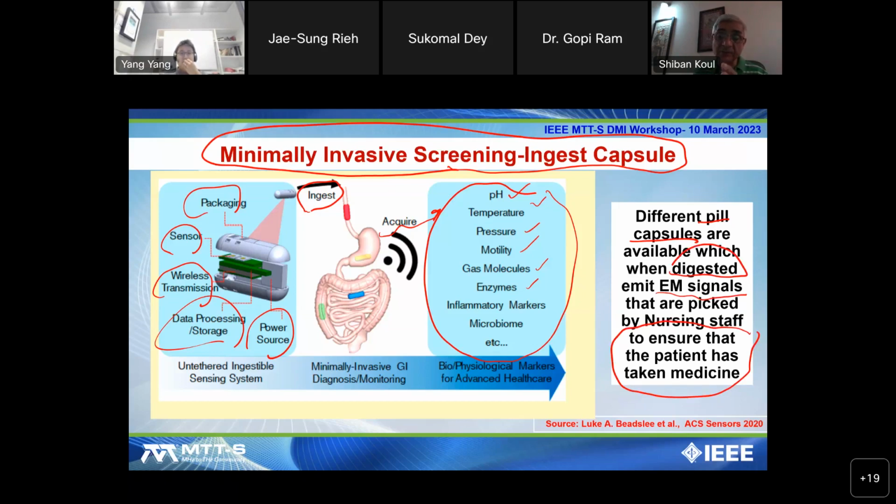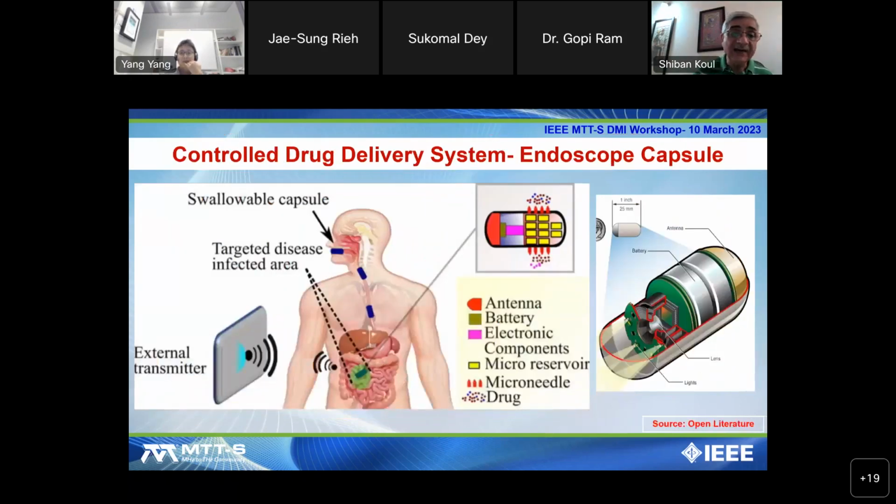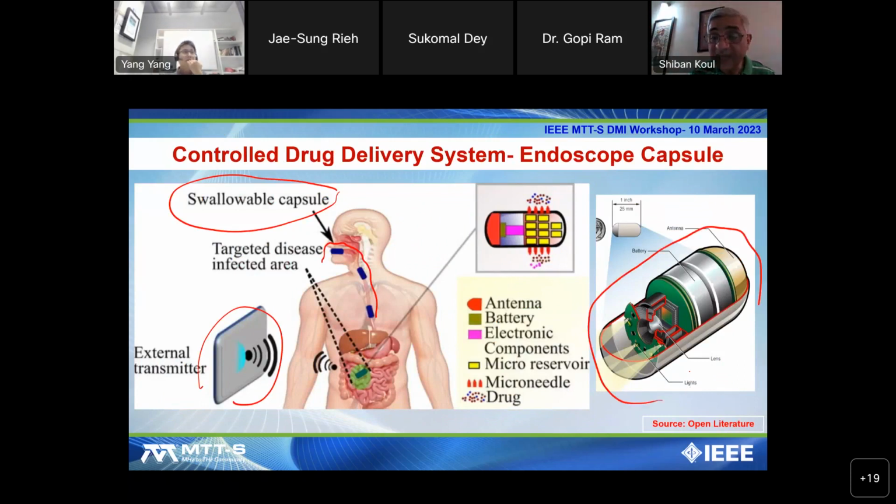So we can use electromagnetic signals to develop several pills which help the nursing staff and hospitals with fewer staff to understand that the patient who needs the drugs at the proper time is actually taking the drugs at the proper time. On the same ground, we also have a swallowable capsule. These are called endoscope capsules, which are much more advanced. We swallow this capsule, and using an external transmitter, we can move it up and down and have an imaging system. The capsule has lights and lenses, and it can send you images until you locate an area which is an ulcer or some problem. Modern capsules have antennas, battery, electronic components, micro reservoirs, and micro needles.